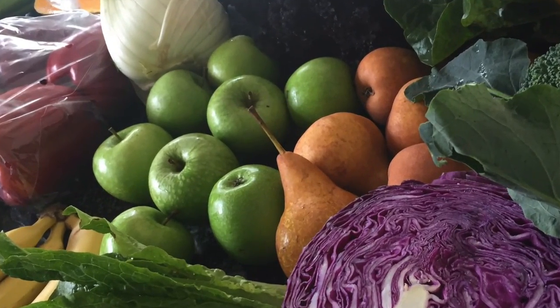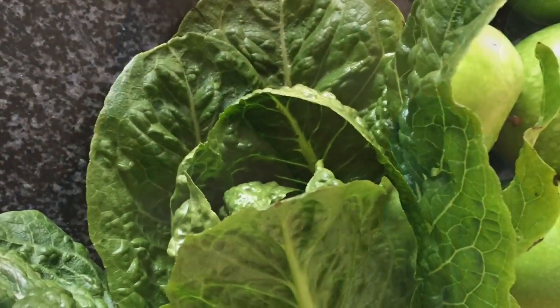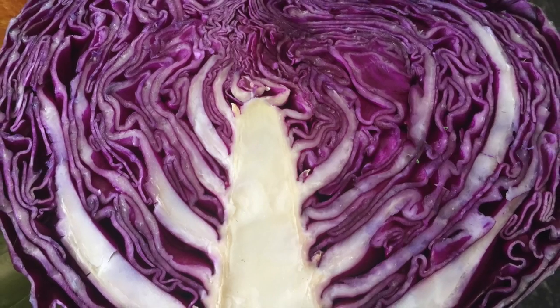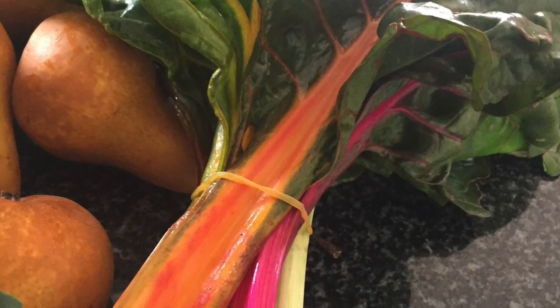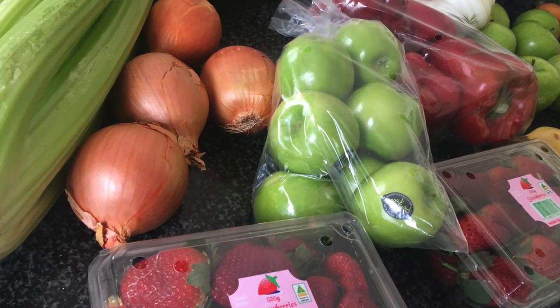And so you can see more apples. So we're gonna have a lot of Granny Smith apples. The Bosc pears, look at that beautiful lettuce and that stunning cabbage. Look at that purple cabbage, it is stunning. He chopped it right there in front of me, thinking that is beautiful. Broccoli and rainbow chard and the kale. So we've got the red kale as well. So that's all from the farmer's market.